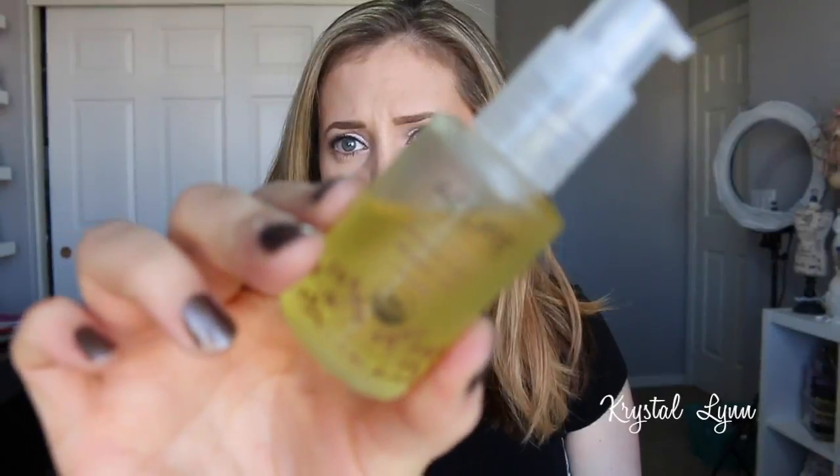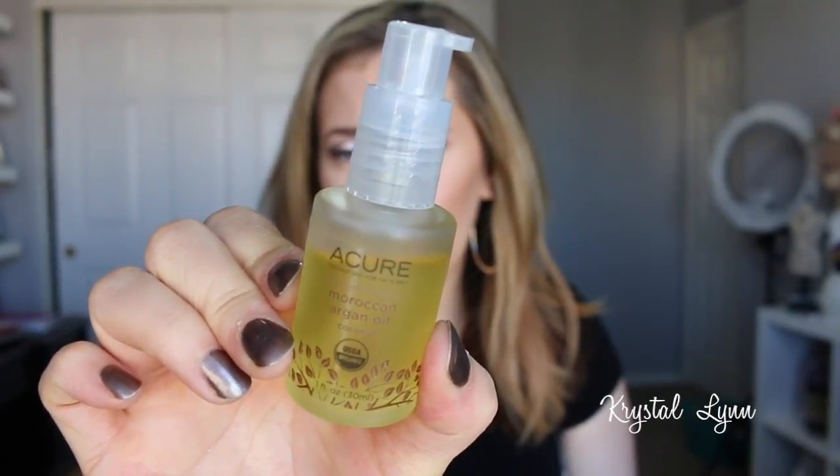And normally I just get the one that's the 100% argan oil, but there was one that I noticed had coconut in it. So I decided to get that one along with 2 of just the regular ones. And I started using the coconut one this past month and I love it. It smells so, so good. I'm obsessed. This is 1 fluid ounce. It comes with the pump.